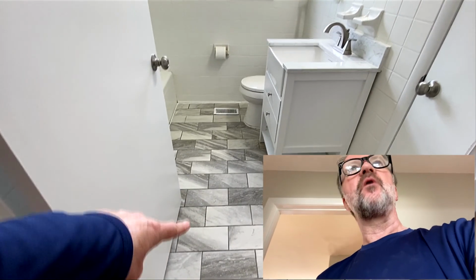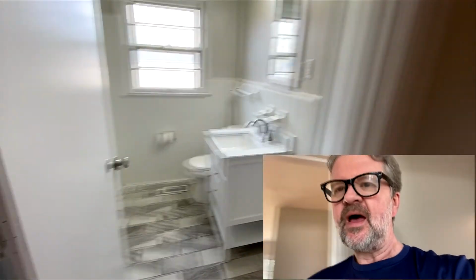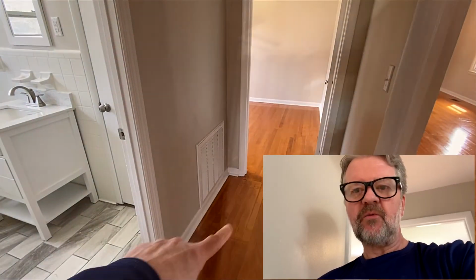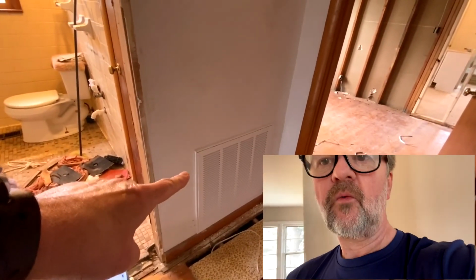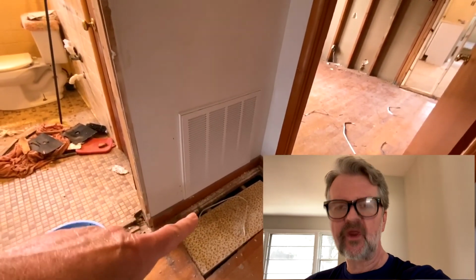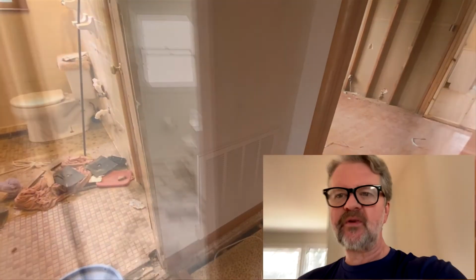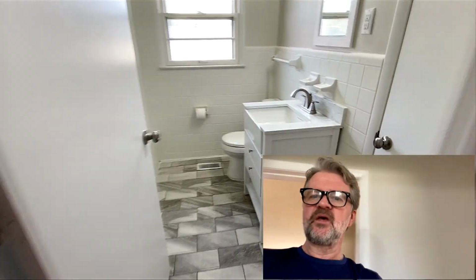All right, this is the hall bath. Look at the tile floor. I had my guy Terry come in, did all tile in both bathrooms. Let me explain something. This air return originally was in the floor, and this door was over here. And when you walked into the bathroom, it really felt closed up and tight. So what we did is we moved the return here, patched that floor. The return is now in the closet, moved this door over and opened it up. So now it opens up into this bathroom.